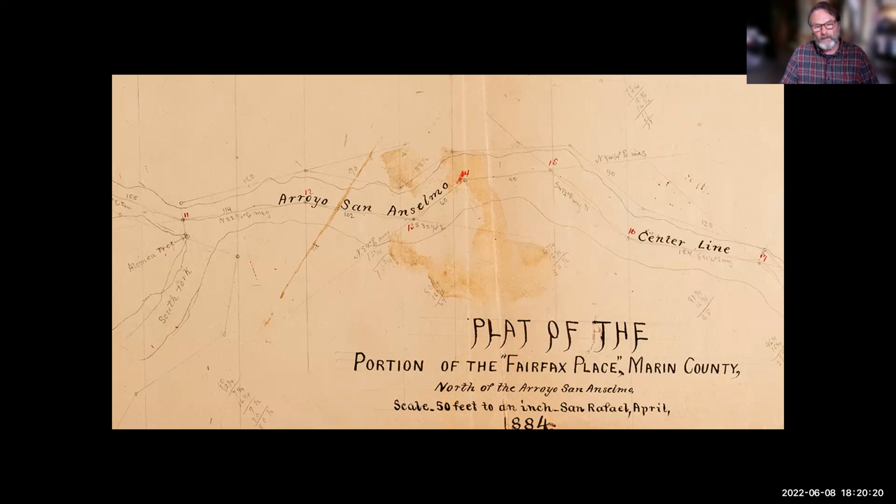And as you'll see on some other maps, this is the type of thing that could be really important documentation for creek restoration, or for at least understanding how drainage and such works in our communities, flooding issues, things like that.